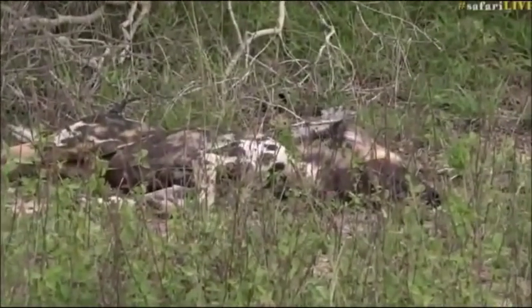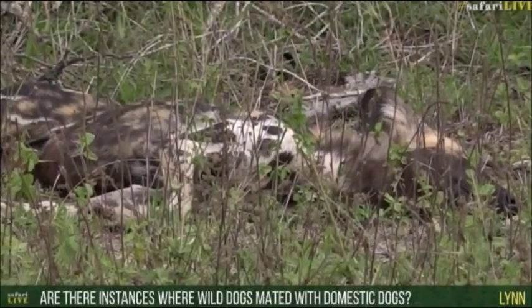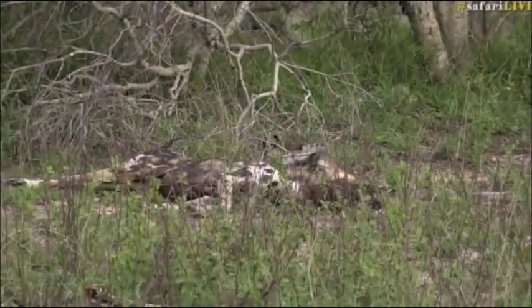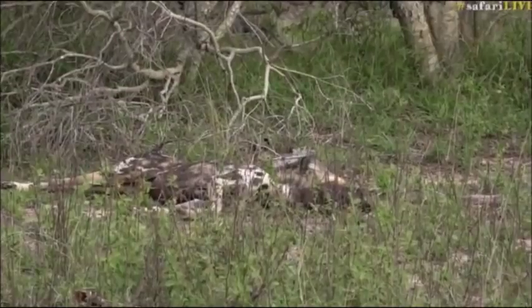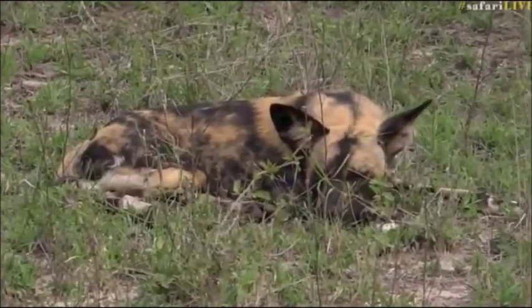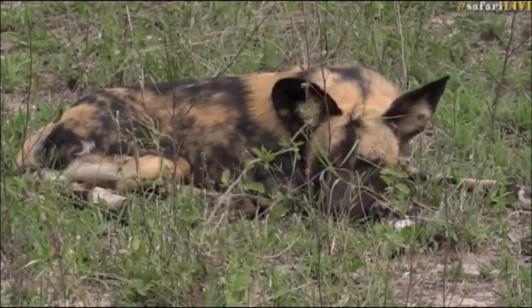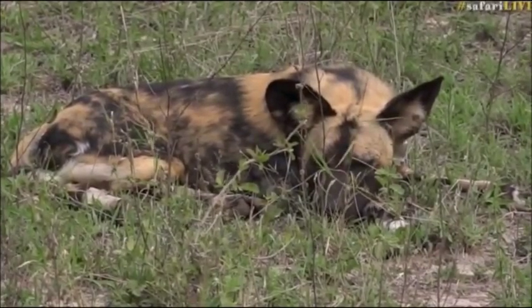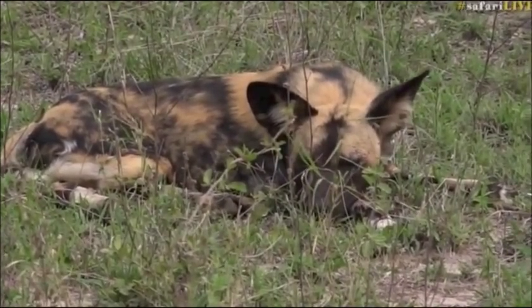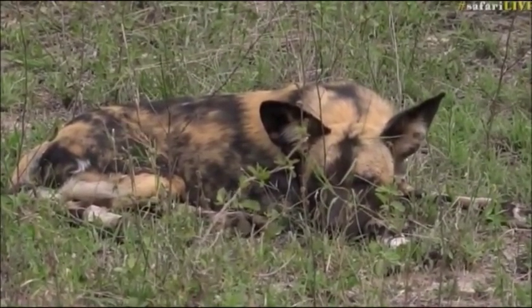Lynn, you're curious to know if there's instances where domesticated dogs and African wild dogs have interbred. Lynn, domesticated dogs and African wild dogs are not related at all. Their genus and species are different. So the African painted wolf or African wild dog is Lycaon pictus, if I'm remembering correctly, and then a domesticated dog, I think, is Canis canis. I know a wolf is Canis lupus. So because the genus, which is the first word in those names, and then the species is the second, because the genus is a different name, they cannot interbreed. So the same as with black rhino and white rhino.